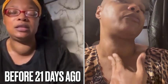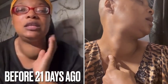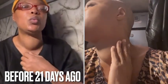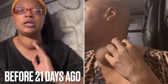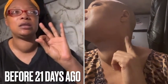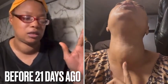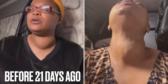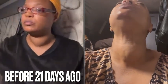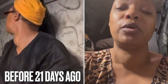And one difference that I really noticed in that video is this is the side that went down immediately once I had started taking the iodine like a year ago. But this is the side that was more stubborn and more protruding and more bulging out. So this side as of late has gone down tremendously. And the middle was also bulging out. But now, as you can see, the middle has gone down as well. So this is my 21-day documentation of me taking black seed oil.